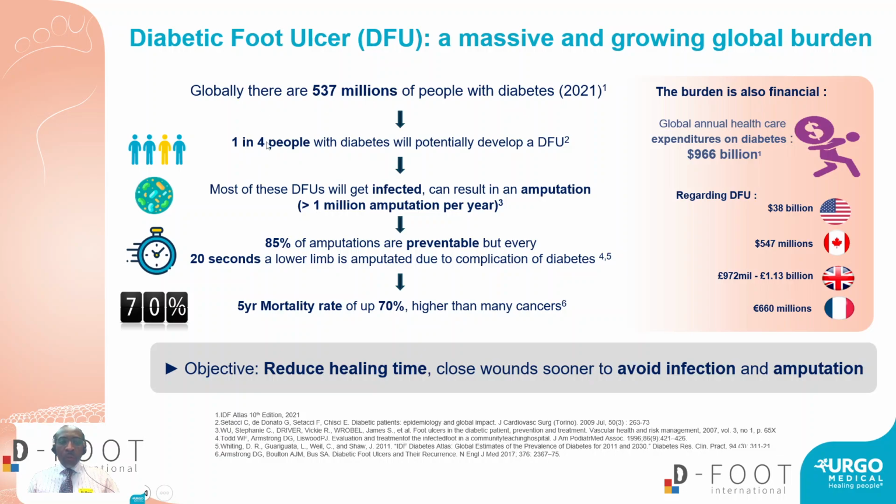One in 4 people with diabetes will potentially develop a foot ulcer. The worrying fact is that most of these DFUs will get infected and can result in amputation. There are over 1 million amputations worldwide per year, and as it usually gets quoted repeatedly, 85% of these amputations are preventable.